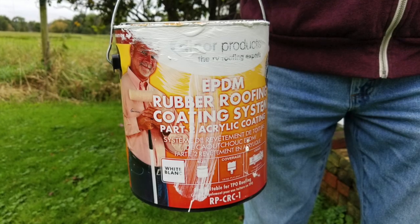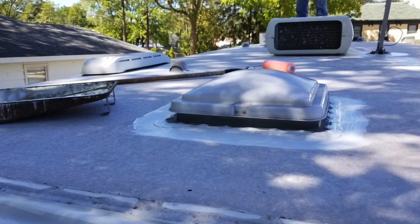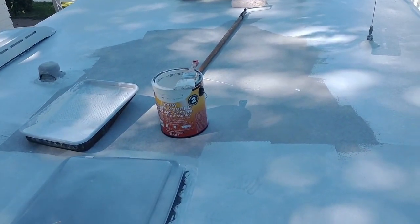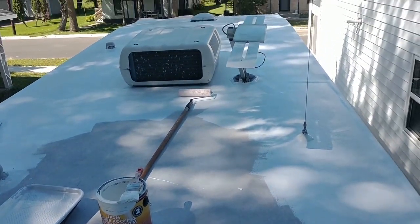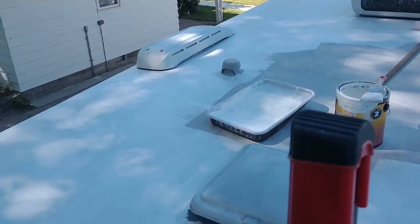Took a paintbrush with the second step, gallon of the Dicor. Went around each of the joints and around each of the vents and the air conditioner on the roof. Then took a roller and a pan and put the Dicor solution in the pan and rolled the roof. It's only taken maybe an hour to do the coating on it with roughing in around the edges and stuff.